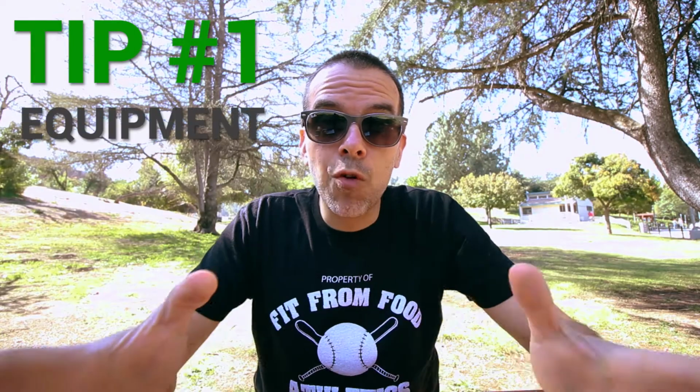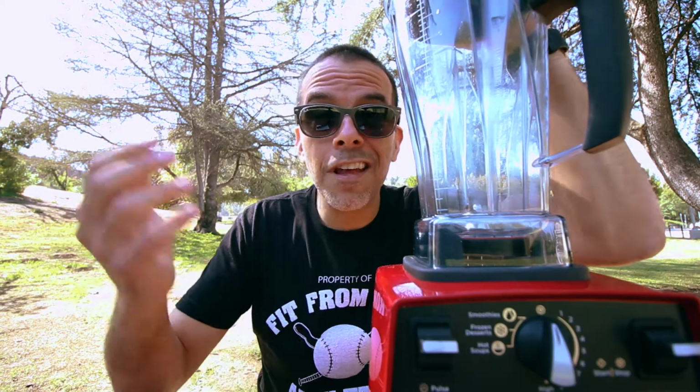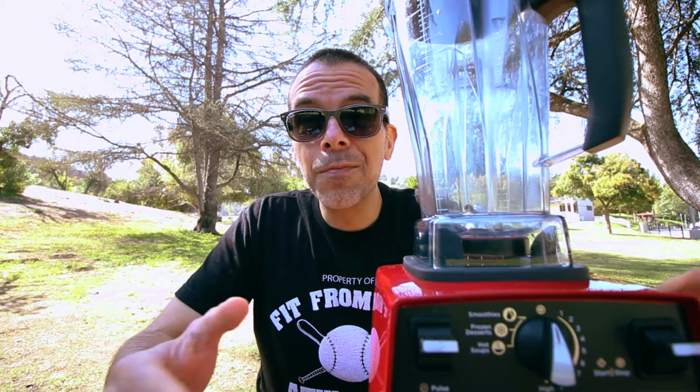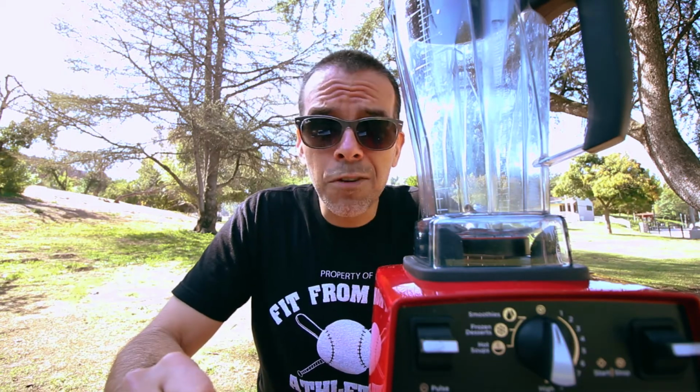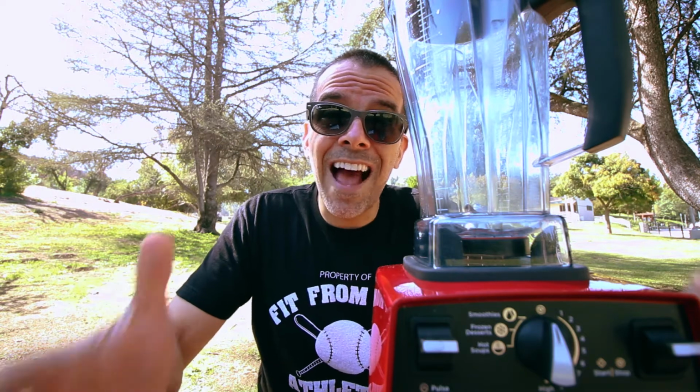Number 1, equipment. The first thing we need to discuss is the different types of machines used to make each one. To make a smoothie, you're going to need a blender. To use the blender, you simply place all the food in the blender and mix it up. There are 2 types of blenders you could buy, a high-speed blender or a standard blender. The main difference is the high-speed blender is going to make your smoothie a little creamier.